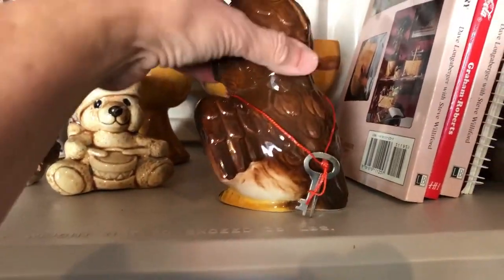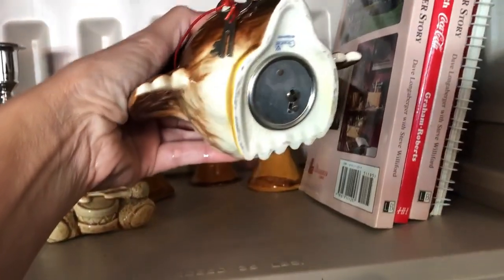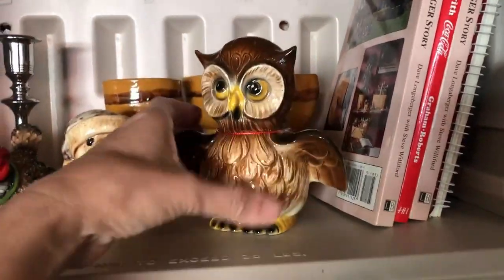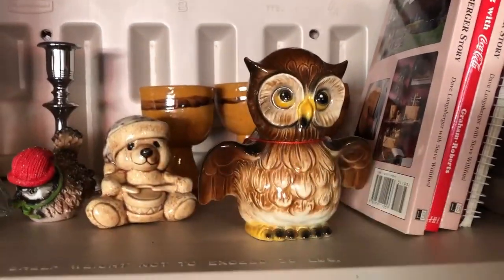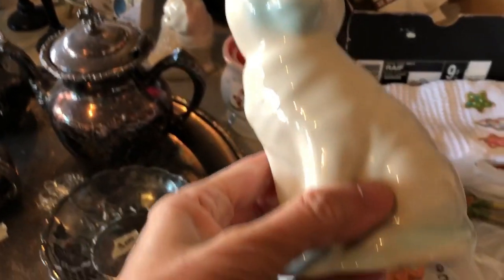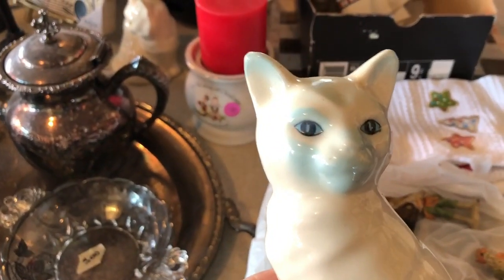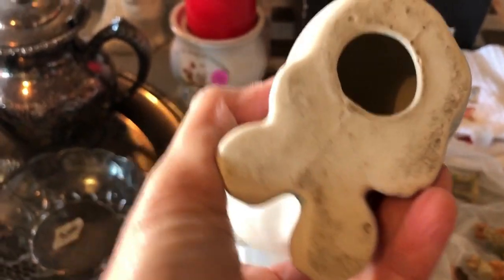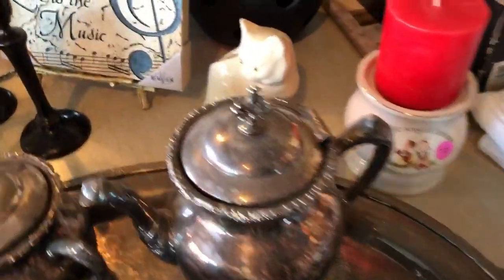But here I find a sweet owl bank with his key, which is lovely, and he is Goebel. Goebel. I still have a hard time saying that name. And now we get to a table with a lot of different items, and I thought this cat was great. Pretty sure he's vintage Japan. But I don't see a marking on the bottom, but I go ahead and take him anyway. Now that second little kitty planter was not in great shape, so I left him behind.